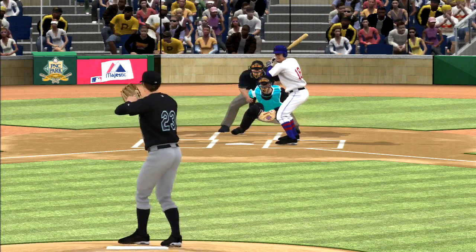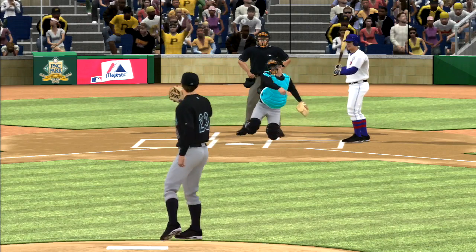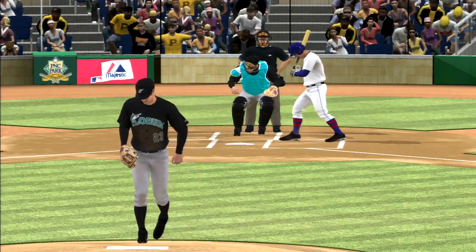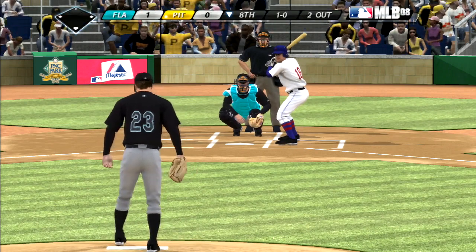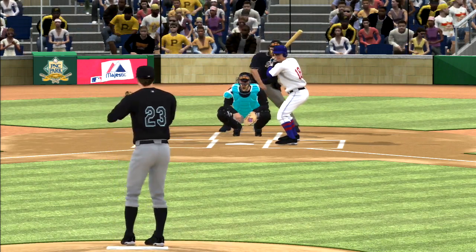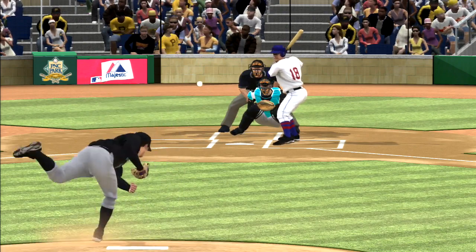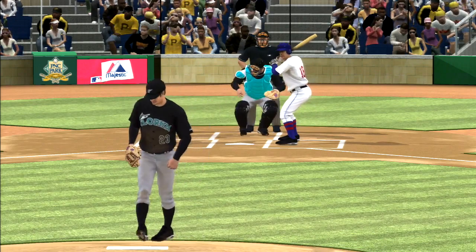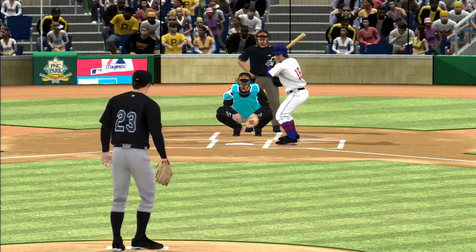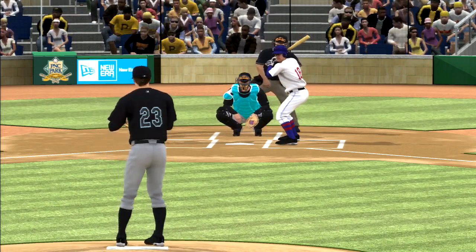Now here's the first pitch. And he'll try to take control of the inside part of the plate with the fastball as he backs him off a bit. And a fastball runs a bit inside. He's down 2-0. And on 2-0, you should probably be taking here. You've got to have base runners. Bases are empty here with 2 men out.